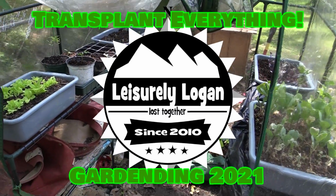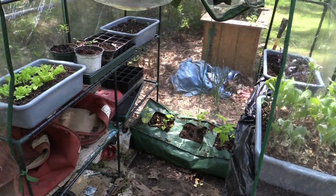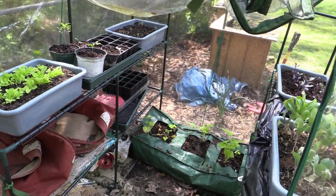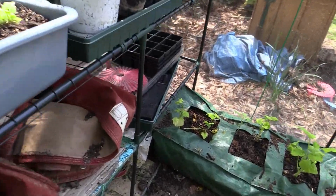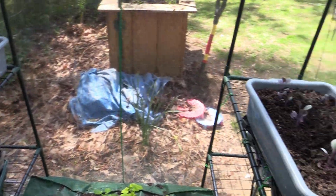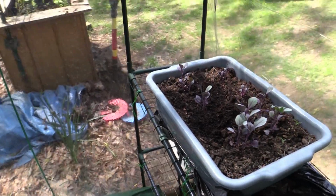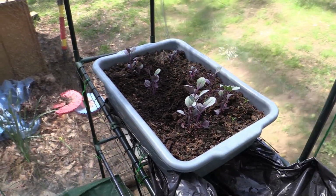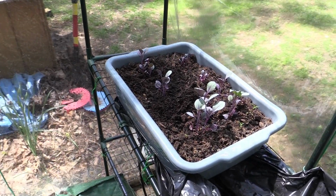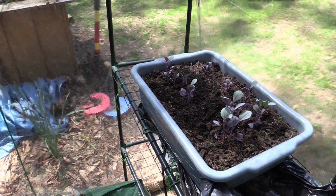Well, the greenhouse has been getting a little bit hot, so I've had the door open for a couple weeks now because it has been just frying everything in here. So I guess it's a good time to move things into semi-permanent places.